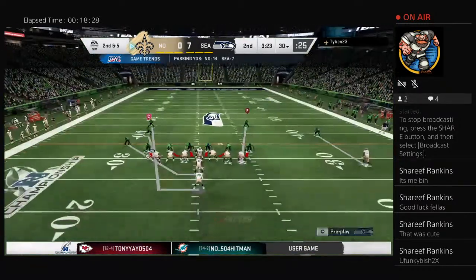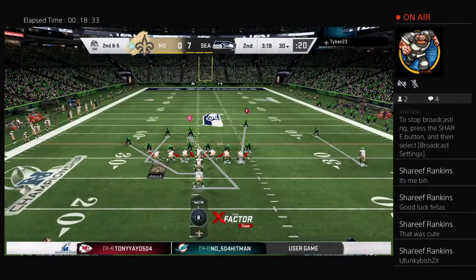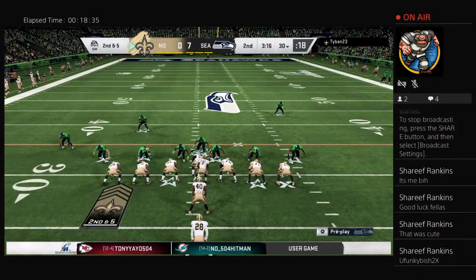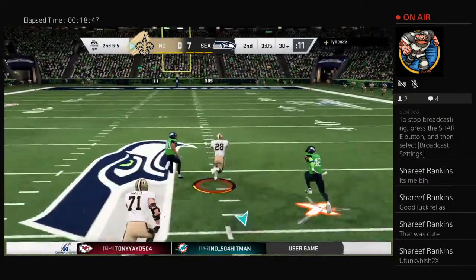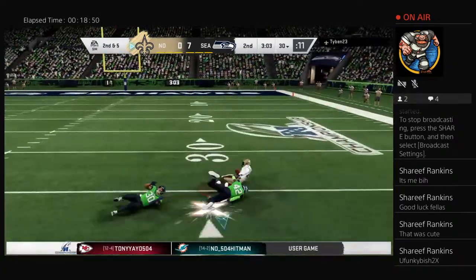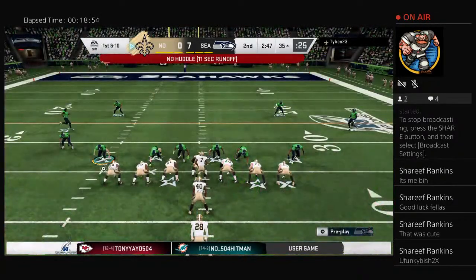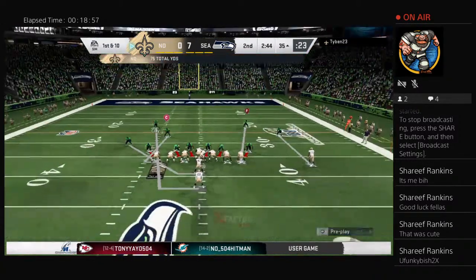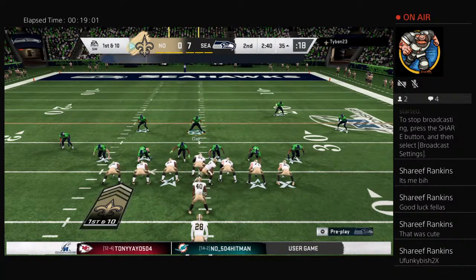Ball on the 30. They'll come up with a 2nd and 5. Taylor. And he's going to get this down to the 35-yard line. And he's going to take this all the way down to the Seahawks' 35-yard line. First down, New Orleans.